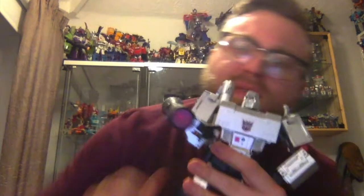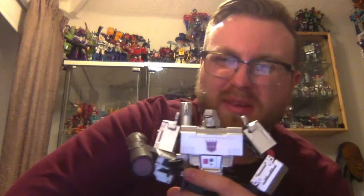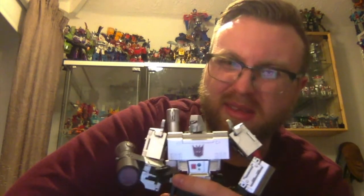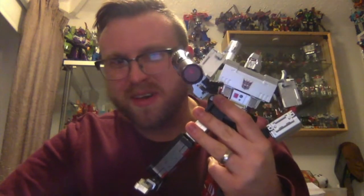So, top 3. And this was so difficult to try and work out the order of these 3. But at number 3, in the bronze medal position, we have DX9's Megatron. This figure is my G1 Megatron, and I know there is going to be another version coming out, the 2.0 Masterpiece version, and yes, he looks quite cool, but I paid 100 quid for this guy.